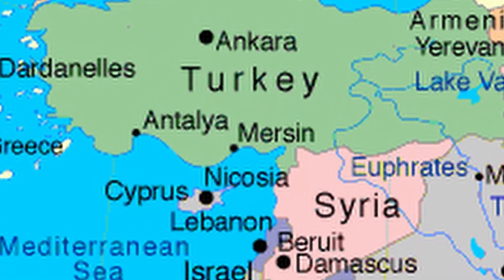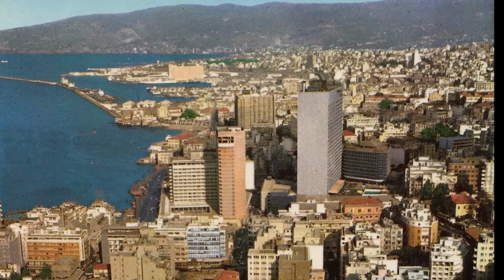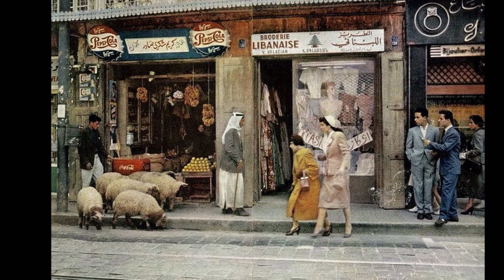And one of the things that we were able to do, which was really enjoyable, was to go to many different countries, including the country of Lebanon. And Beirut, the capital city of Lebanon, was an especially beautiful city at that time. It was a mixture of the old and ancient and the modern.